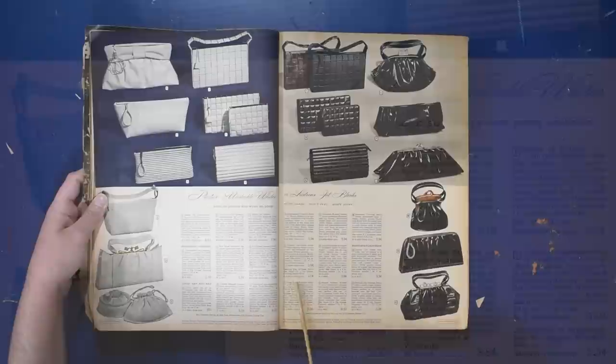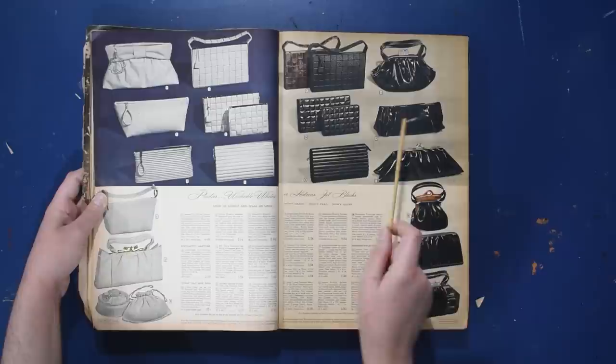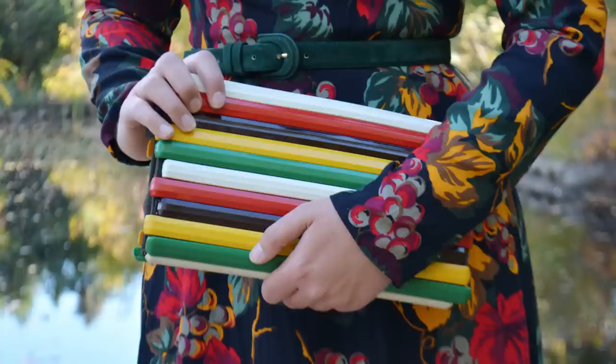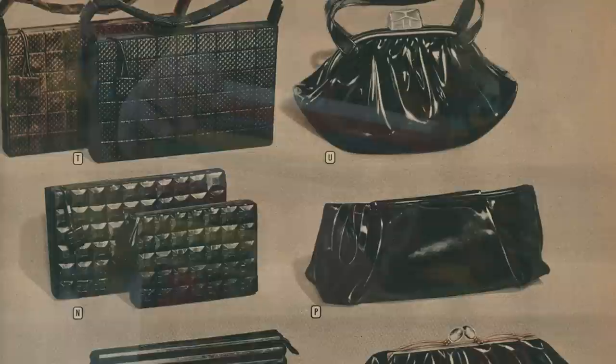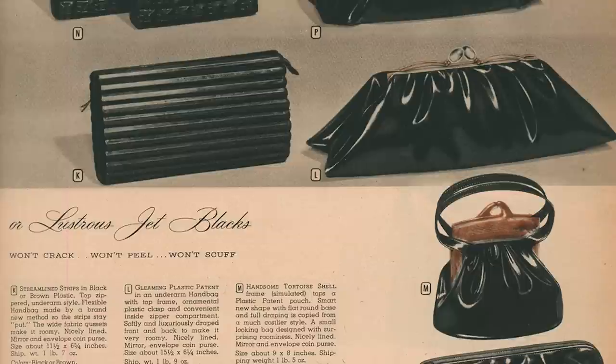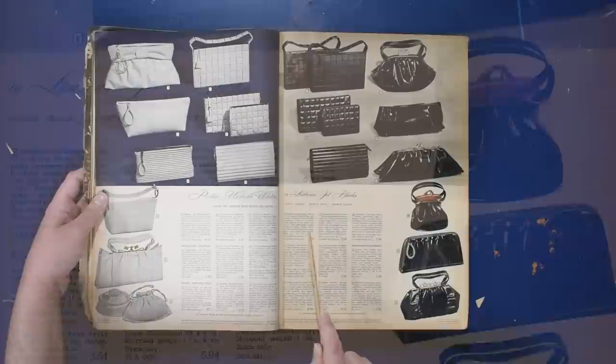This really explains why, when it comes to collecting Plastiflex nowadays, it's much easier to find the white, black, and brown versions, because often those were the only colors offered. Now this bag here, C and K, is extremely similar to my rainbow version of this bag that I have, which is why when I first saw that, I was like, wait a minute, that's a 40s Plastiflex, because I'd seen these in these catalogs before, although these ones, of course, are not striped, but wouldn't a black and white striped one be nice? Again, the streamlined strips in black or brown plastic, top zipper, underarm style, flexible handbag made by a brand new method, so the stripes stay put. The wide fabric gusset makes it roomy, nicely lined, mirror and envelope coin purse. Comes in black or brown, or then of course in white.